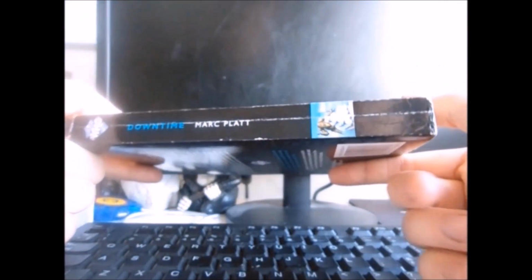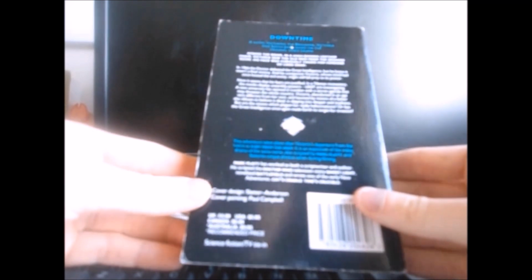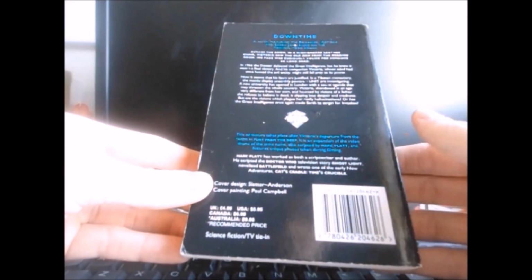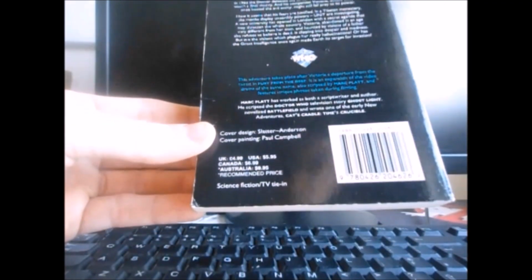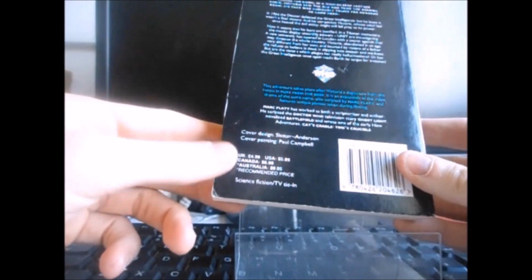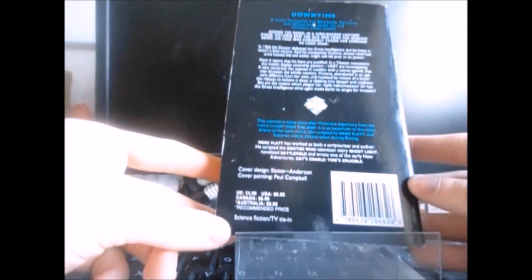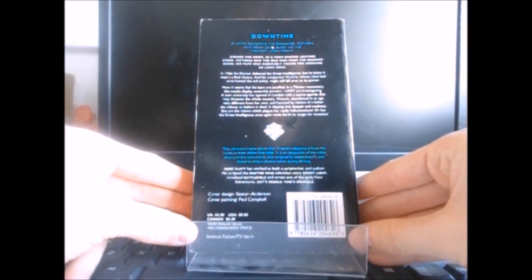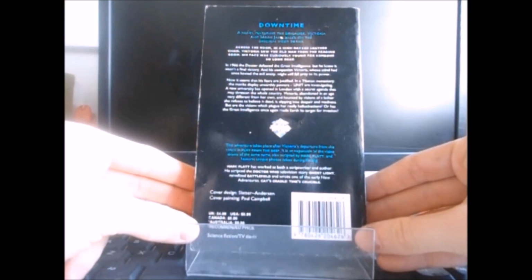And then for the spine we have Doctor Who, Downtime, Mark Platt, and a shrunken down bit of the cover. And then for the back we have the synopsis, where this adventure takes place, a bit about Mark Platt. Cover design is by Slater Anderson, and cover painting is by Paul Campbell, UK, and then there we've got the original prices, science fiction TV tie-in, barcode. Downtime, a novel featuring the Brigadier, Victoria and Sarah Jane, based on the original video drama.